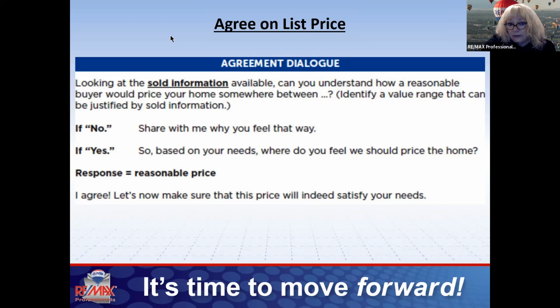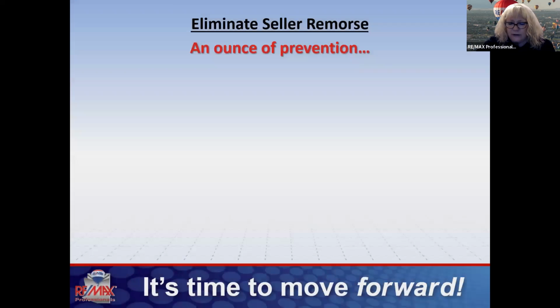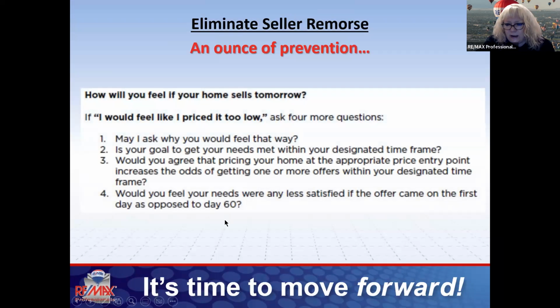And in some cases, if they're really stubborn, if you can, go take them to the house. If it's an active comp, go take them to it, so that they can actually see the property, because sometimes pictures don't do the house justice, right? So if they actually get in and look at it, that's been a strategy as well.